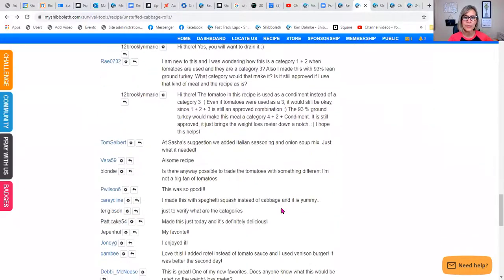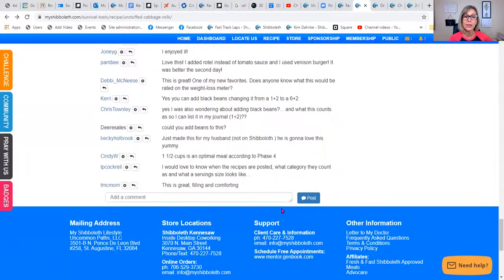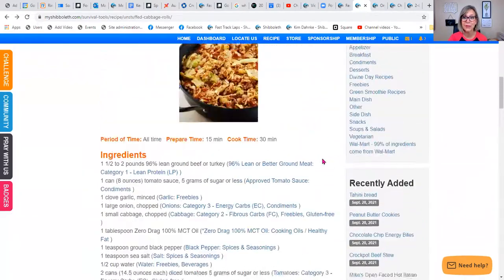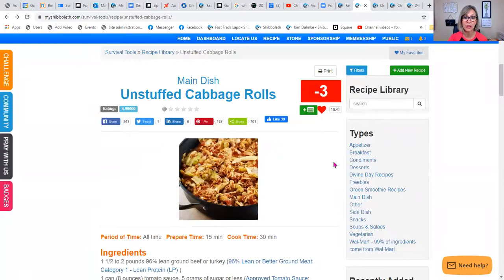You could come down and read some of those comments and see if they could help you in your cooking of this item. And Betsy says that her daughter asked for unstuffed cabbage rolls for her wedding reception last year. That's awesome. That tells you it's good. Tells you it's real good. I mean, actually, I think over a thousand is the most I've ever seen on a liked recipe. So that's wonderful. Okay. We added that one to the grocery list.